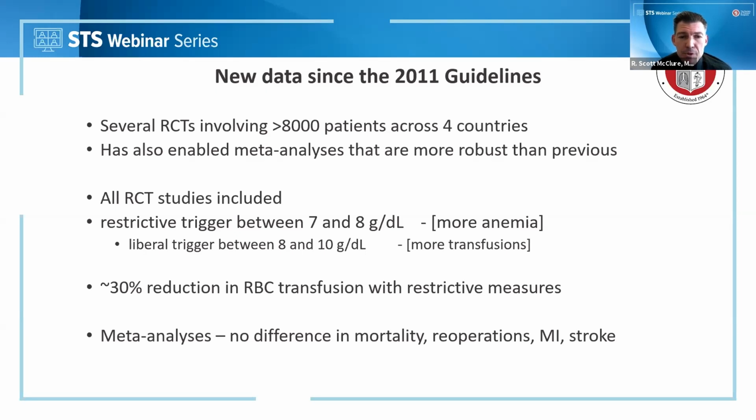And most importantly, they also found that there was no difference in stroke, myocardial infarction, reoperation, which was found in the randomized control trials, but more specifically, there was no difference in mortality, which helps answer the difference between those two randomized control trials. They also had a very low level of heterogeneity to further validate the meta-analyses.